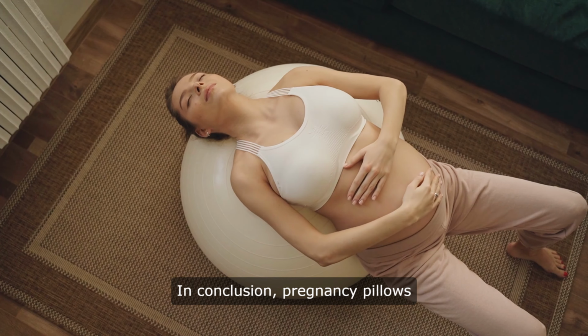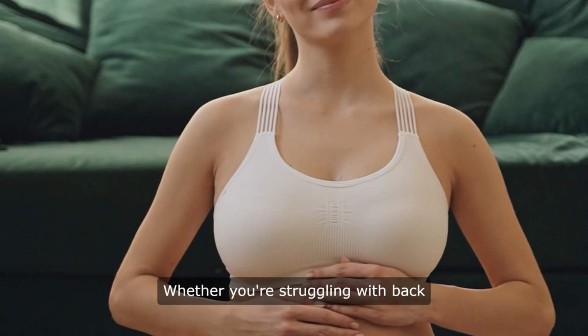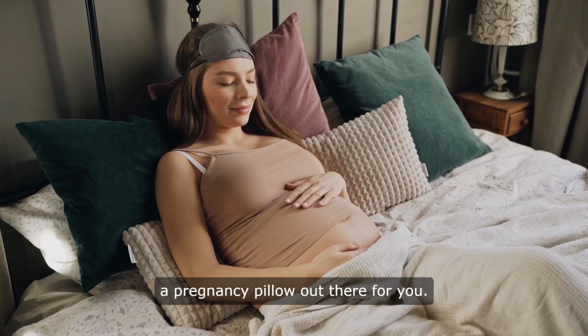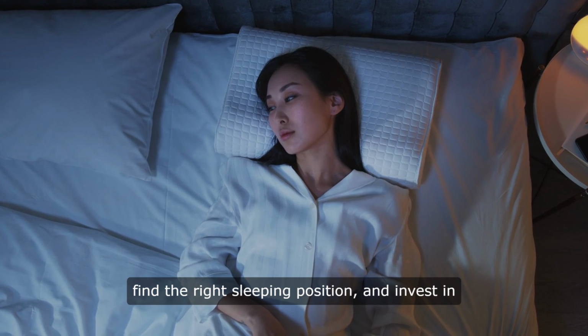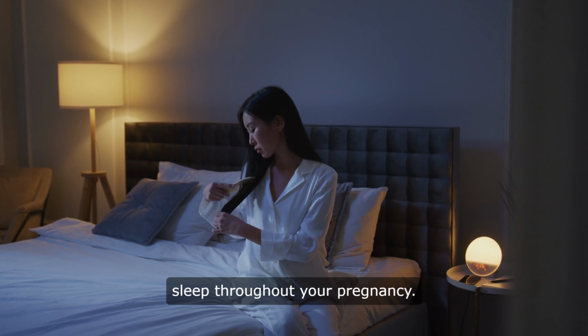In conclusion, pregnancy pillows can be a lifesaver for women experiencing discomfort during pregnancy. Whether you're struggling with back pain, hip pain, or just can't seem to get comfortable at night, there's a pregnancy pillow out there for you. Experiment with different types of pillows, find the right sleeping position, and invest in a high-quality pillow to ensure a restful and comfortable night's sleep throughout your pregnancy.